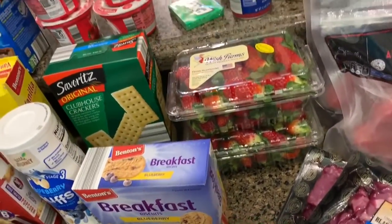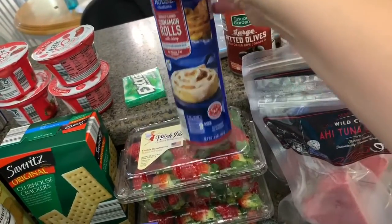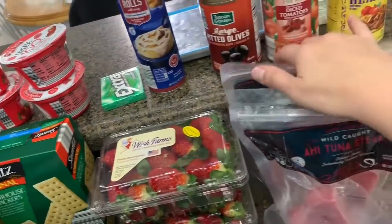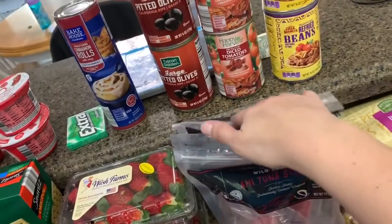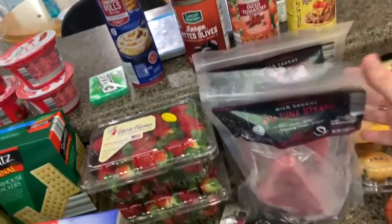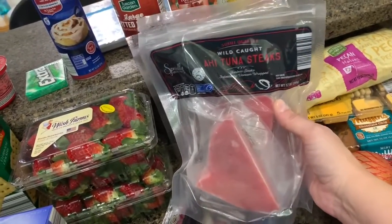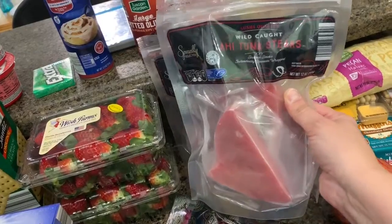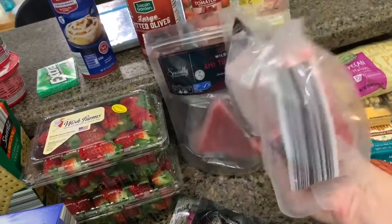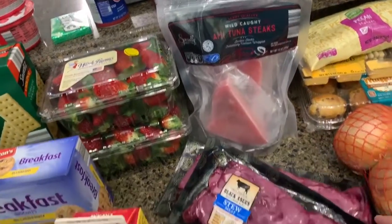And then strawberries, cinnamon rolls for this weekend for the girls' breakfast, olives, diced tomatoes, refried beans. And then my husband wanted some tuna steaks for this weekend. Or actually, I think on Friday. So I got a couple of these. I've never had these from Aldi, so I don't know what they're like.